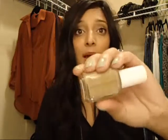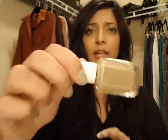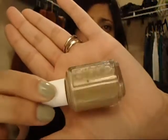I do think that it's a discontinued color now, but I have looked on Amazon.com and was able to find it. So I just searched an Essie Case Study, and it popped right up. So really recommend this color. This is perfect for the fall, and it was really good for transitioning from spring to fall. So I've used this probably the most out of all of my nail polishes this last month. So again, recommend that. It is just gorgeous.